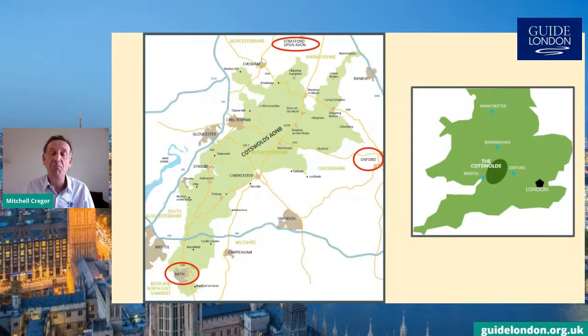The whole of the green bit covers about 790 square miles and has a population of around 140,000 people who live in that national park area. Now, I've put Oxford on there because if you look on the right of that map, you can see London marked down there in black. It takes about 1.5 hours to get from London to the Cotswolds, which start about 8 miles outside of Oxford. So it's very doable as a day trip from London.